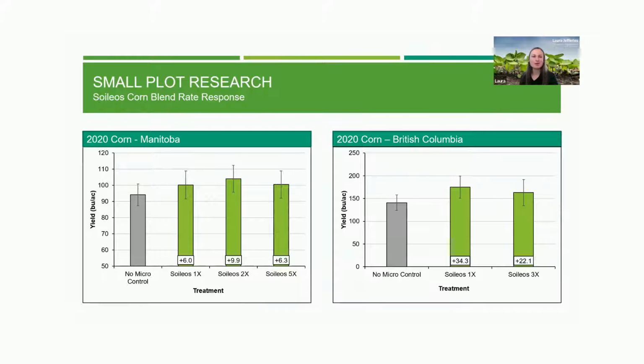Okay, let's start off by looking at 2 small plot corn trials. We've got one conducted in Manitoba and one in British Columbia, both in 2020. And the objective of these trials was to look at the yield response of corn to increasing rates of our Soileos corn blend. This corn blend contains zinc, iron, and manganese. So for these graphs, we've got treatments along the bottom with the 1x rate in both graphs representing our recommended agronomic rate at the time of these trials, which was 15 pounds per acre.